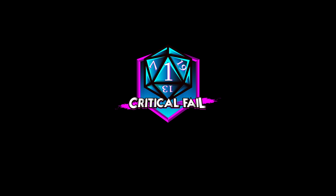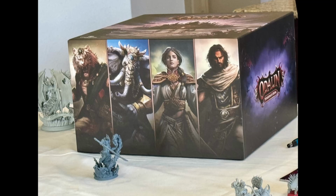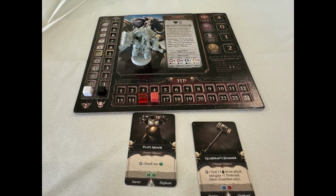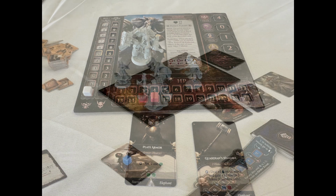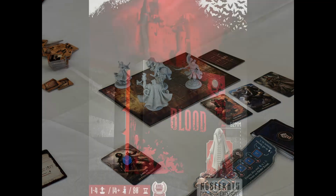And without further ado, let's get to the news. Live on Gamefound now, the Elden campaign is already well off the ground with over $1 million in funding and around a week to go. I had the pleasure of playing the prototype, and I can say that Elden's fast-paced, brutal combat paired with Dragori's amazing miniatures will keep players thirsting for more. I'd say in its current state, an 8 out of 10, would die again.